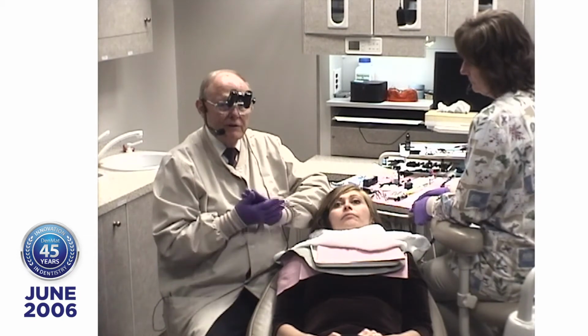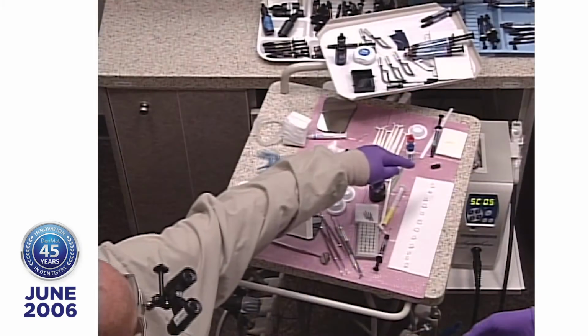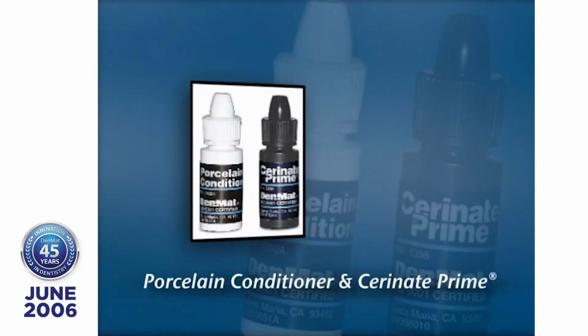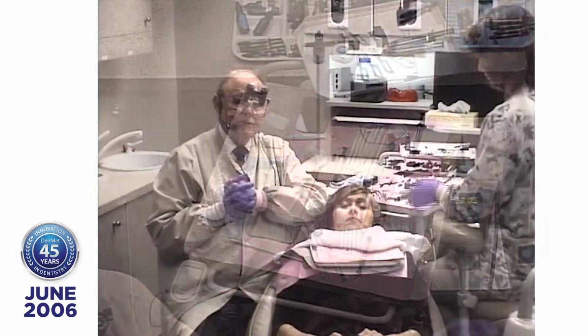But you need a knowledgeable assistant because she's going to make everything work. Then you want to have a convenient tray set up and have your porcelain pre-treated. So this is what Lisa has done before we sat here in the chair. She's put Serenade conditioner, and then she's put Serenade Prime on. So they got the porcelain conditioner, which is citric acid.